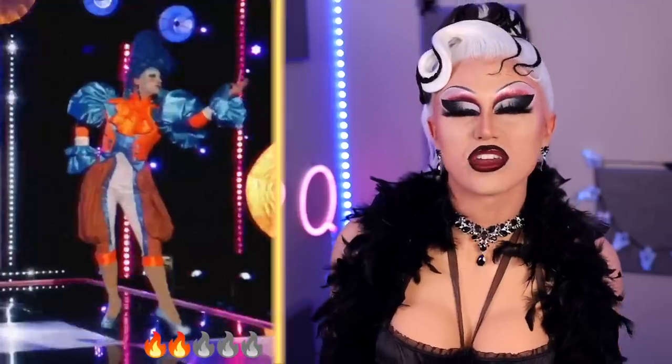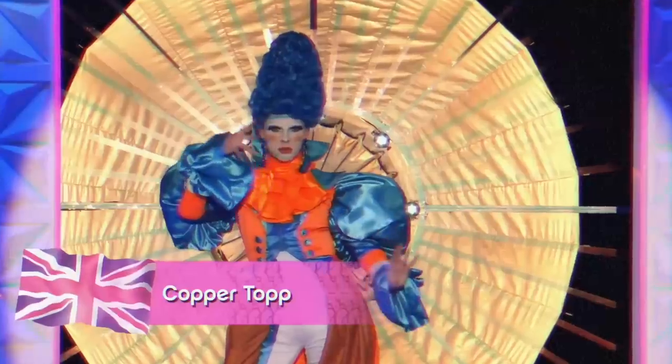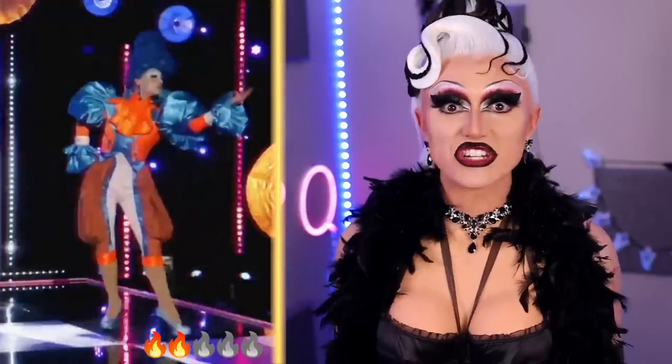I also do not understand at all how this is supposed to be neon nights, where I think the vibe was supposed to be party raver girl more so than whatever kind of Tudor French George Washington fantasy this is. This look is a rat.